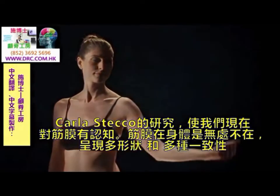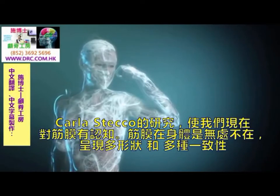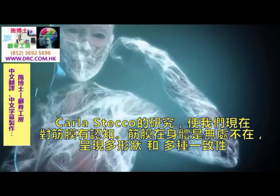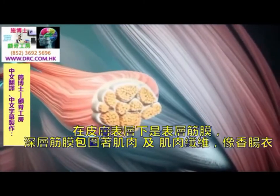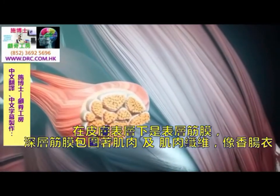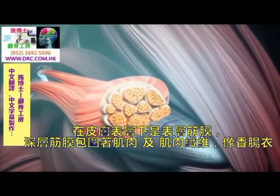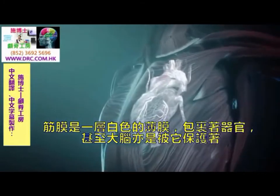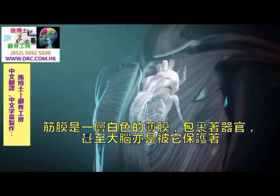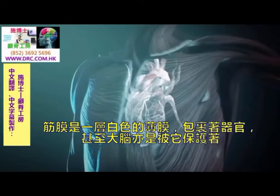Carla Stecker's research on fascia has helped reveal what we know today. Fascia exists everywhere in the body, in many shapes and consistencies. Directly beneath the skin is the surface fascia. The deep fascia envelops our muscles, and also our muscle fibers, like the skin around a sausage. The fascia also envelops our organs in a whitish skin. Even the brain is protected by this tissue.